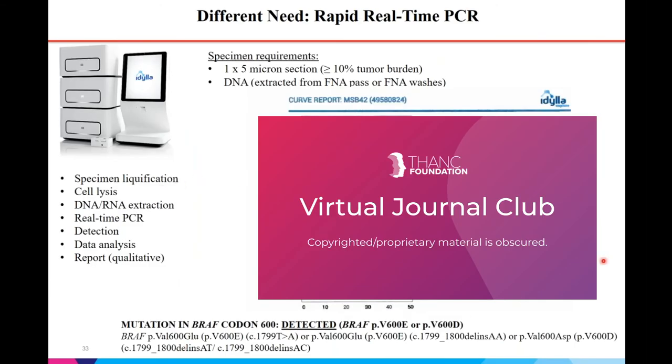Another requirement or need is a rapid turnaround time. The Idylla system offers a rapid real-time-based assay for detection of single gene mutations. For that, the specimen requirement is a 1 to 5 micron section which has at least 10% tumor burden, or genomic DNA extracted from FNA passes or FNA washes.